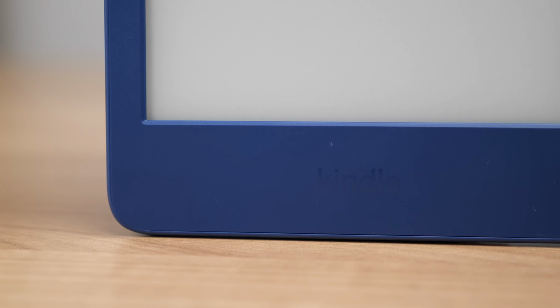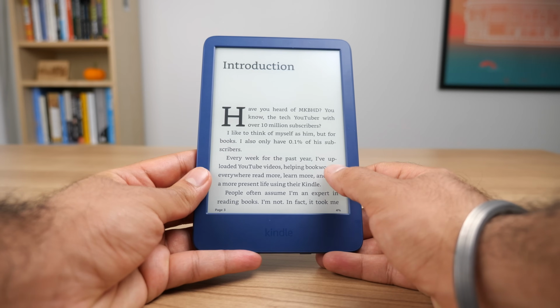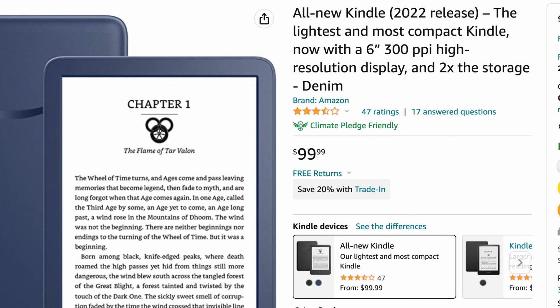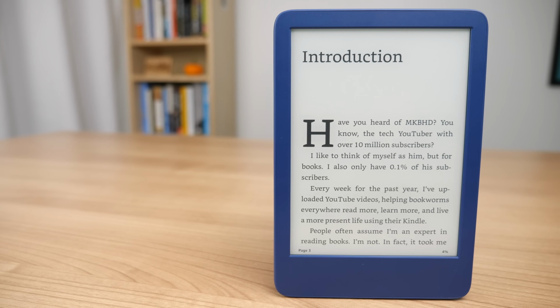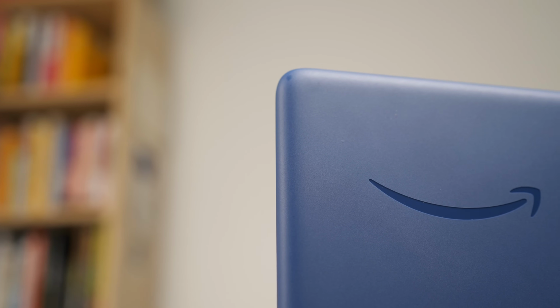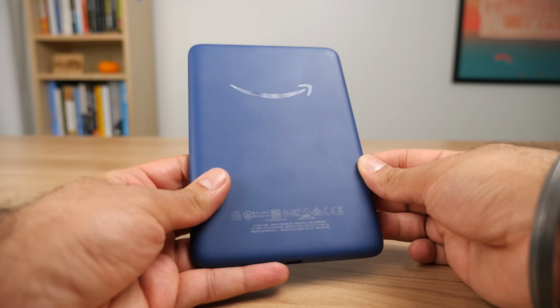Now, the Kindle Basic is also great for any bookworm out there who loves to read while they're commuting for work, on the subway, the train, a plane, whatever it might be. And also, the Kindle Basic is a great option for any bookworm out there who is on a tight budget of any kind. Now, the Kindle Basic has a starting price of $99, which makes it the most affordable Kindle you can get. It's also the smallest Kindle with a 6-inch display, which makes it really portable and easy to carry around. Now, this device is also made of plastic, which makes it very nice to use with or without a case, which I really do enjoy.